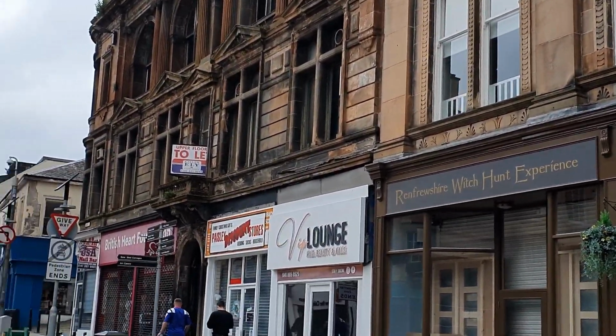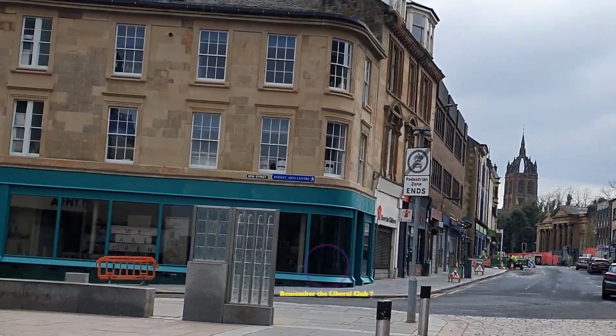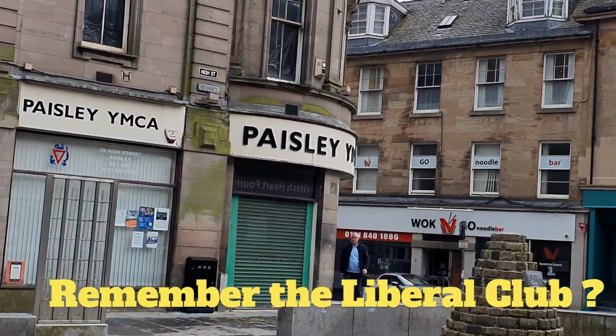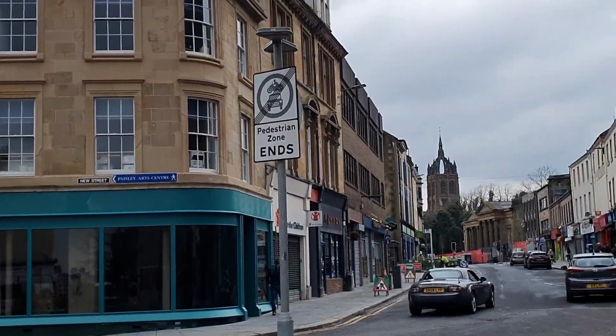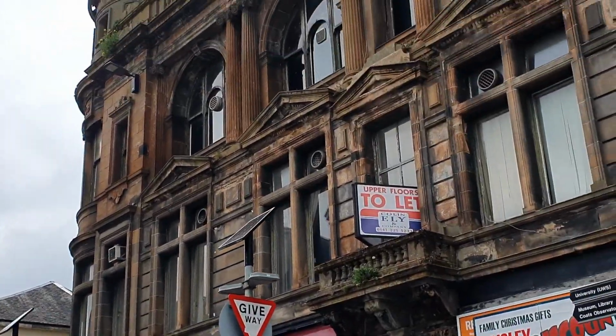And above that, and just along a wee bit, we've got the Old Liberal Club. So a lot of older viewers will remember that one as well. That's unfortunately shut as well. I think the building's still in reasonable shape. I'm not sure what they're doing with it.